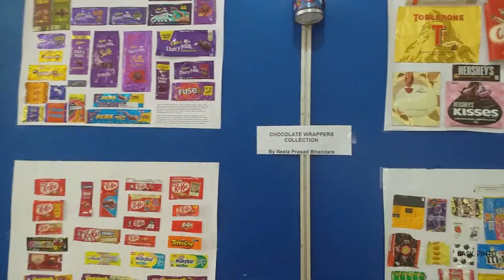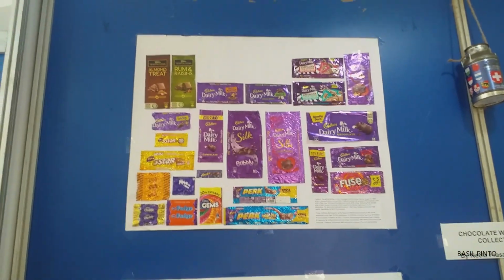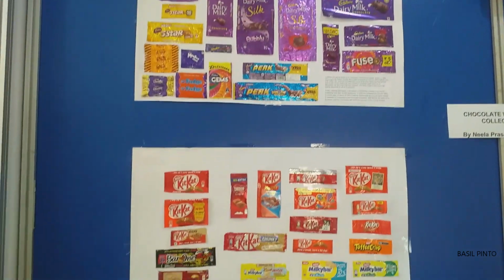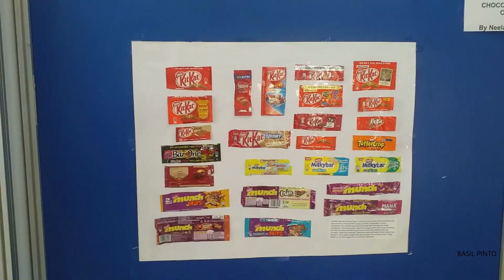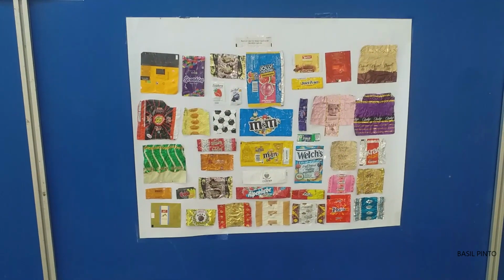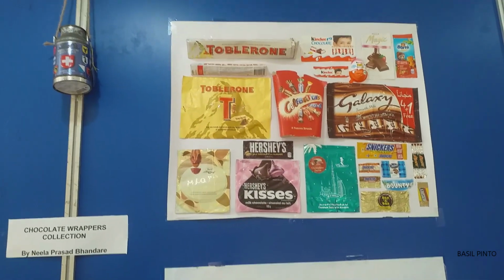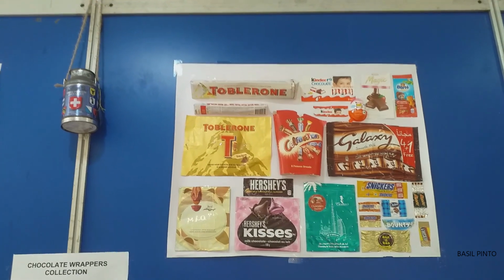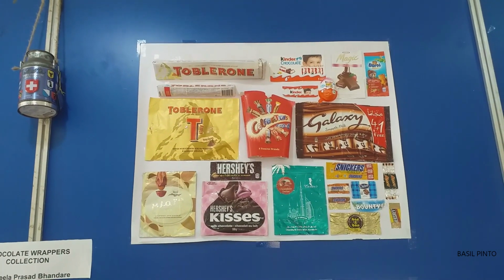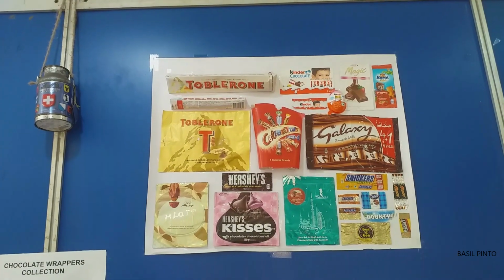And here is an unusual collection of chocolate wrappers by Neela Prasad Bhandare. Dairy Milk, Perk, Kit Kat, Munch, M&M, Alpenliebe, and various other popular names. Hershey's Kisses, Toblerone, Galaxy, Kinder Joy, which I last had for Easter. You get a small toy within the chocolate coating. Edible.